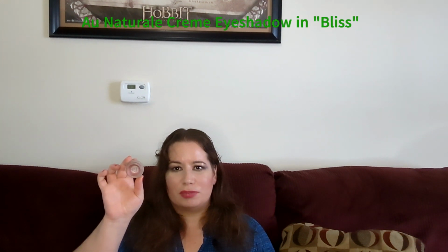I just randomly selected one of the dual prompts. And part A of the one that I selected is purple, which is something purple. And I have this Au Naturel Creme eyeshadow in the shade Bliss. It's a purpley color, and my goal is to finish this.